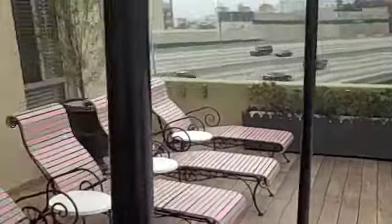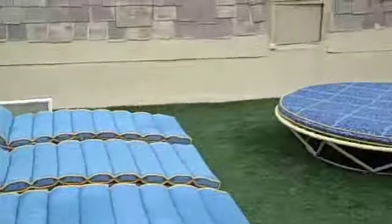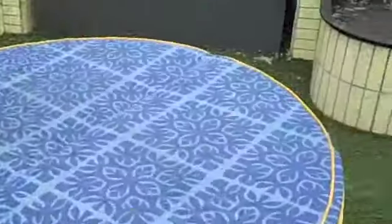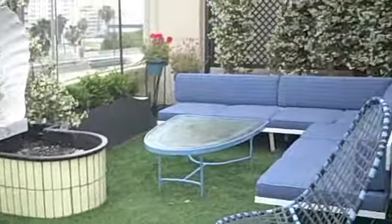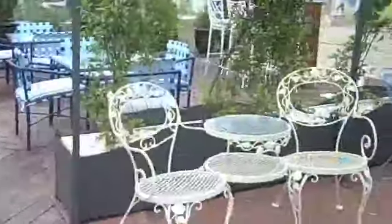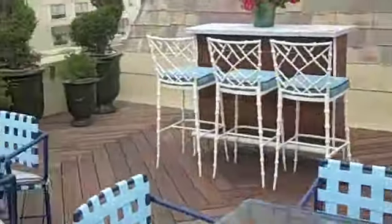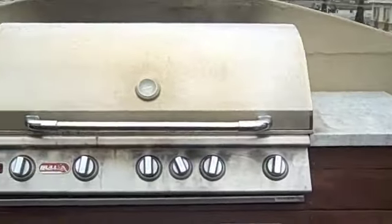All right, and then the last deck is the barbecue deck. And this is, what is this called? A barbecue deck? Yeah. All right. Party deck. Of course, the barbecue.